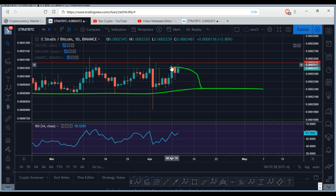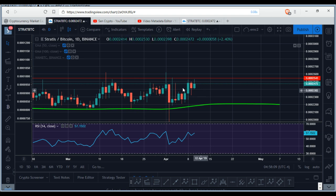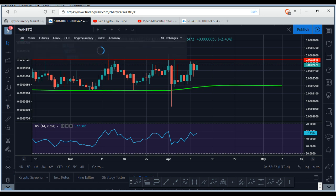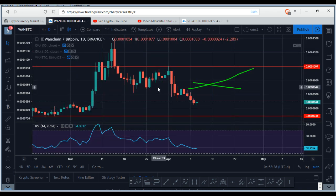So all alts broke to the downside, and then they're getting back to this area of the first. I'm looking forward, at least for the short term, to Stratus breaking this area, because Stratus and Nano are the only coins I've seen getting back to this area of the neckline. And Tron and Verge also, and then they break out, right? So let's see if Stratus can repeat this pattern. All you have to do is look for something like Wanchain or ICX. Let's go to Wanchain, right?